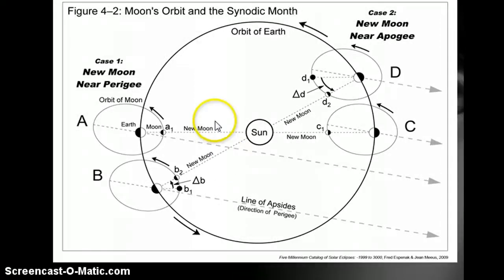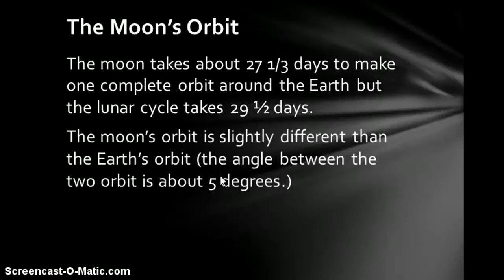Okay, so we look at the orbit of the moon here. The moon is going to take 27 1/3 days to make one full circle around the Earth, but now the Earth, in relationship to the sun, has moved because the Earth is orbiting around the sun. It's going to take the moon a little bit more than 2 more days to get back to the new moon phase, which would be a complete lunar cycle. So that's why our lunar cycles are 29 to 30 days, and it only takes the moon 27 days or so to make one full orbit around the Earth.